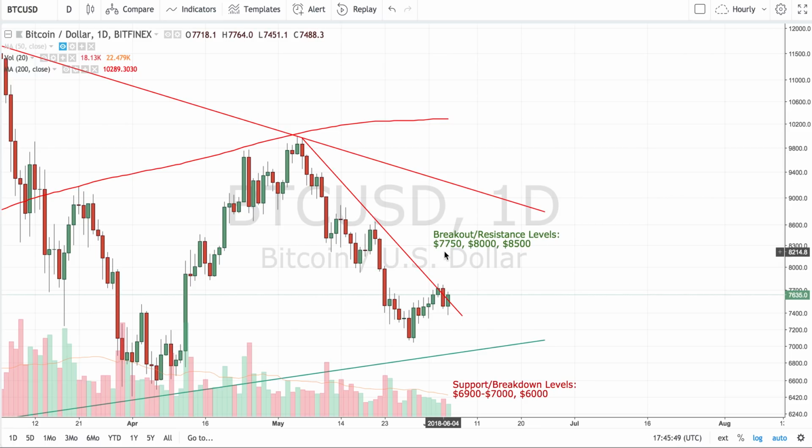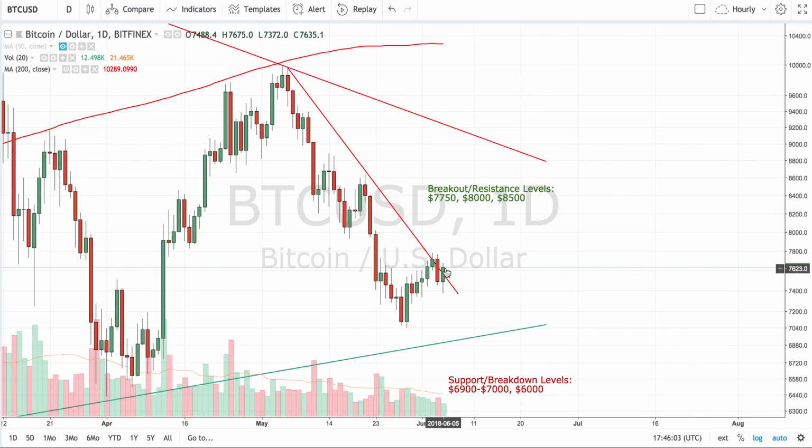As I have said many times, Bitcoin price varies across exchanges by up to $50 to $100. So this $20 mismatch between the tops here is not relevant. 7750 is still our resistance area. Today's move is pretty big in terms of price, but the volumes are not really matching. So I would say it's mostly a big bounce from oversold territory.